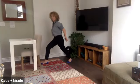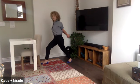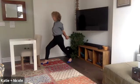Try putting your non-dominant thumb on top. Roll the shoulders back. We're squeezing the shoulder blades together. Okay, try not to let the head jut forward. Keep the ears over the shoulders. Think about that mountain pose. Keep the tail heavy. Start to lift your arms up as high as you can.